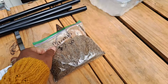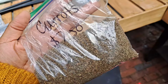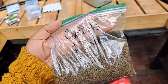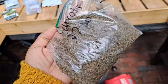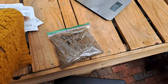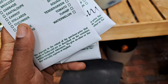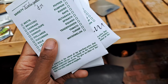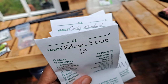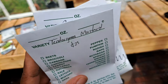Let's talk about these carrot seeds. So I went to my local feed and seed store and I got 137 grams of carrot seeds for $2.50, which is wild. All of these other ones were 25 cents and I don't exactly know how many grams they are, maybe about 8 or 9, dependent on which one, but I just thought that is wild because it's so affordable.